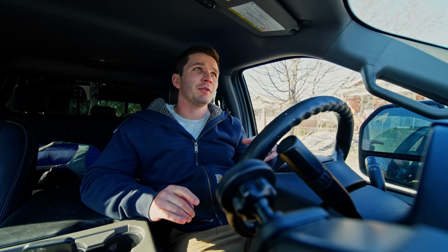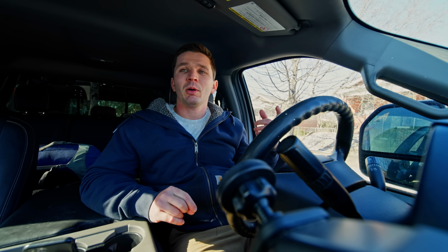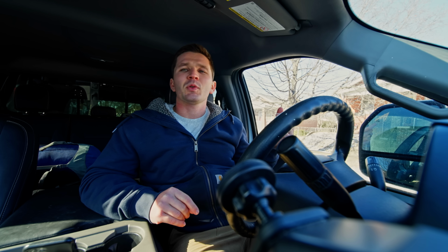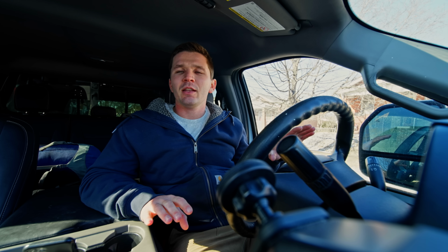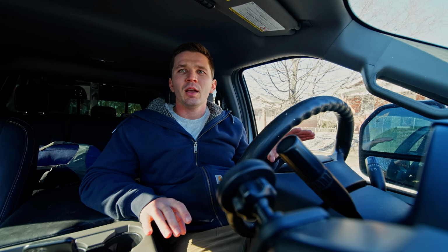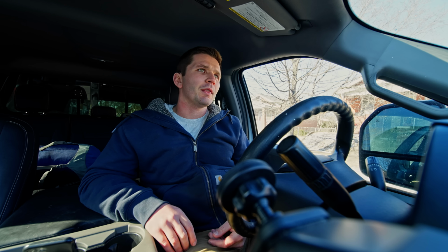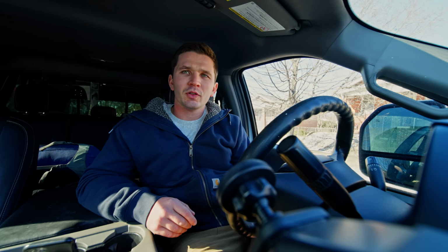I know for the 2011, 2012s, they had ceramic turbo bearings, and then some of those earlier 6.7s also had problems with the radiators cracking. I have not had any of those issues. I have a 2019 6.7, so I'm not particularly worried about those for the engine. The last thing I worry about is oil starvation issues.